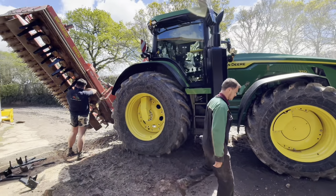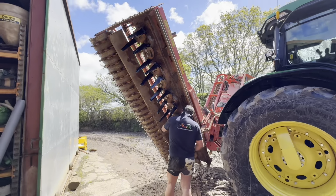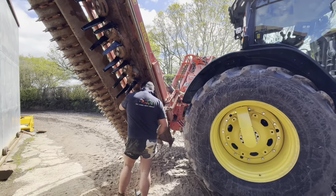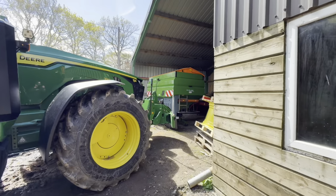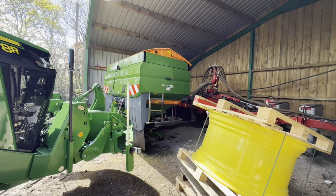So while that's going on in the workshop, Harry and Flynn are switching the power harrow tines over on the 7 metre. You saw them doing the 8 metre at the end of last week. Fert spreaders tucked away, clean, back in the shed.